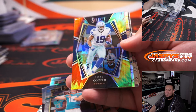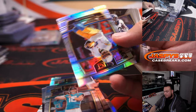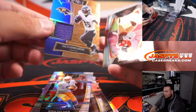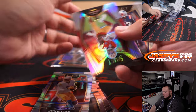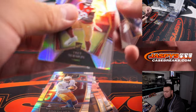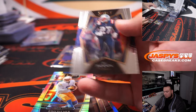Wow, we have more tie-dyes in here. Amari Cooper to 25. Josh Palmer. Gus Edwards to 49. Trey Sermon. JC Jackson.